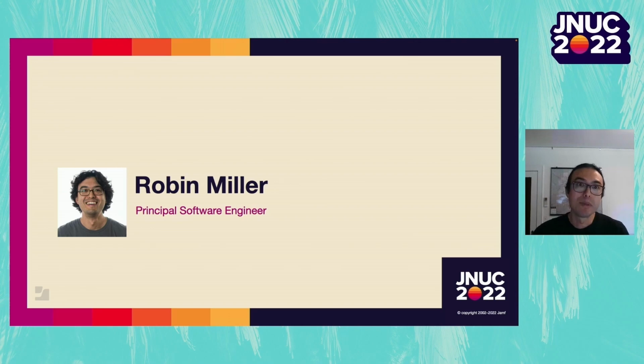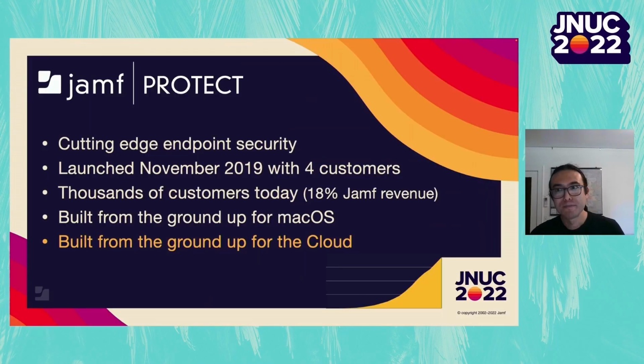Hi, I'm Robin Miller, and I'm a principal software engineer for Jamf Protect. Jamf Protect is next generation endpoint security, built specifically for macOS.